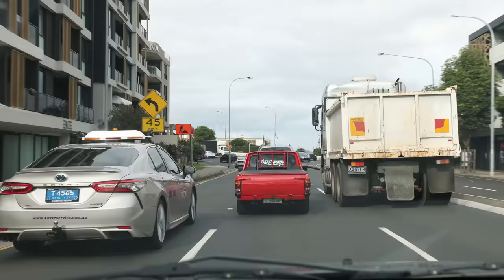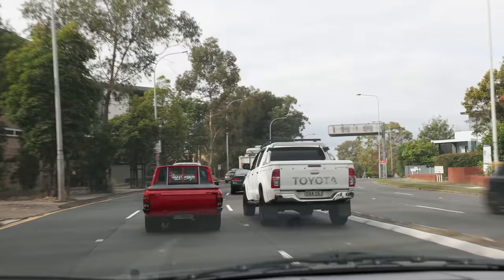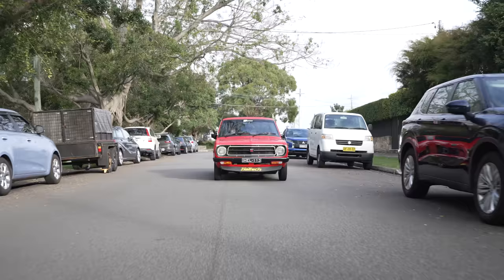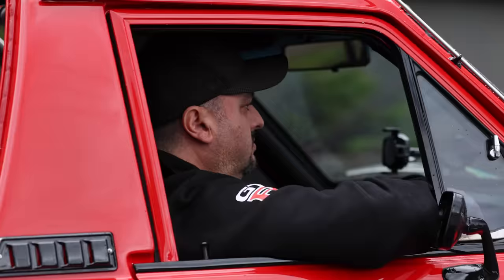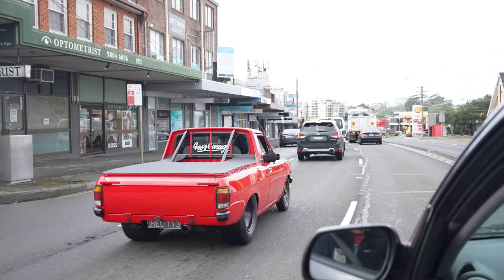So we're following Frank, and it's just so crazy to see it parked next to just any ordinary pedestrian vehicle now, and everything towers over it. Even a Toyota Corolla or a Hilux, it's just such a tiny vehicle. It's also insane to me that Frank can fit in it. I mean, he's sitting so close to the wheel, he's just shoehorned in there. It's crazy.